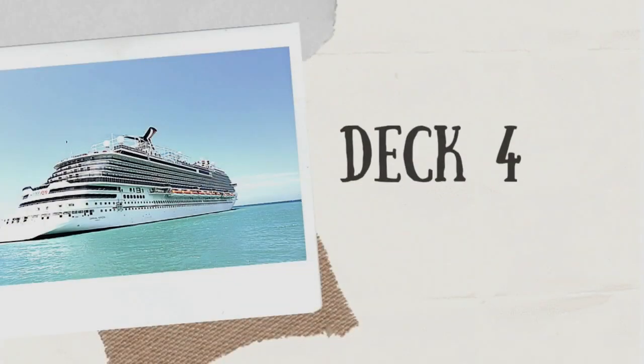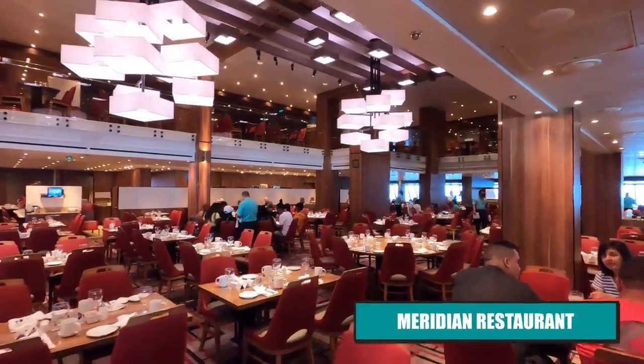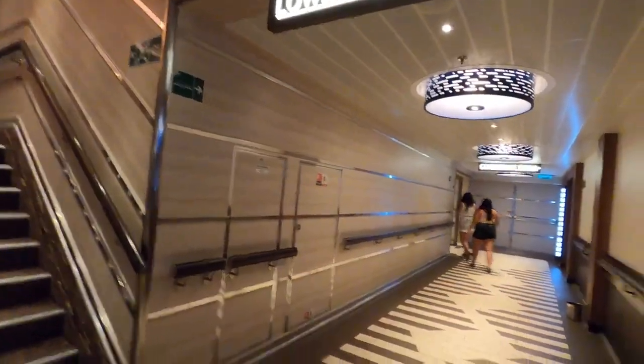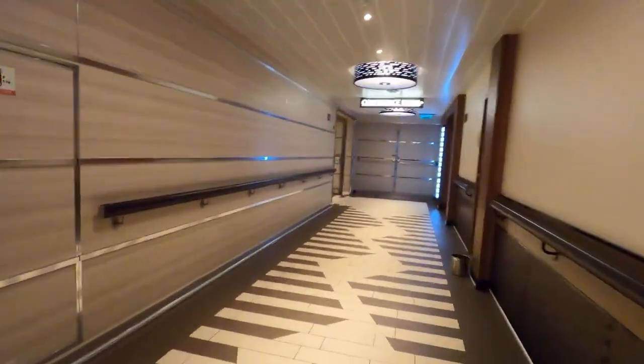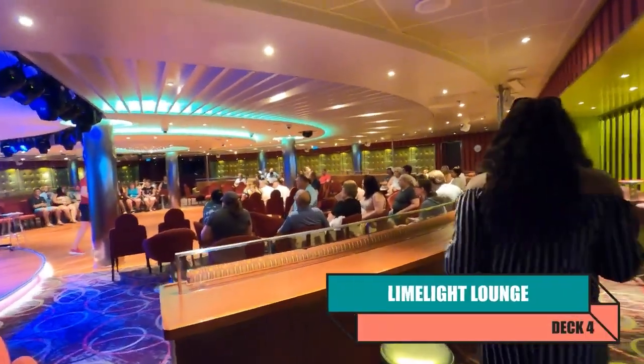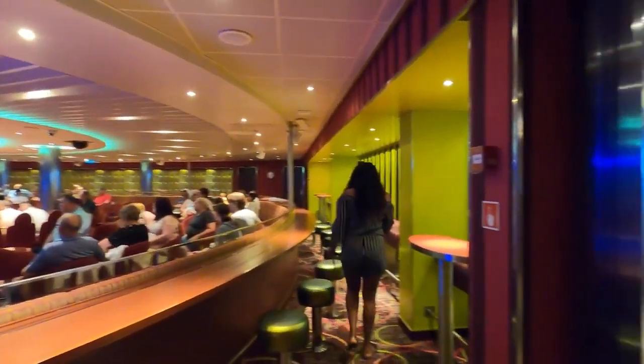Next up is Deck 4. And on Deck 4, you're going to find the Meridian Restaurant, which is one of the main dining rooms. And also down this hallway, you're going to find the Limelight Lounge, which is where they do the comedy and karaoke and some other activities. The chairs are pretty comfortable, and it's a great little spot.